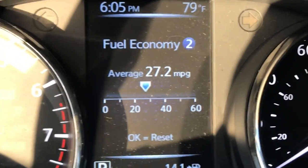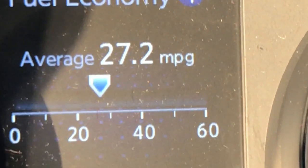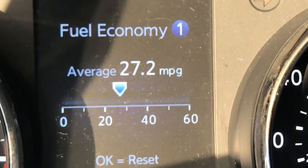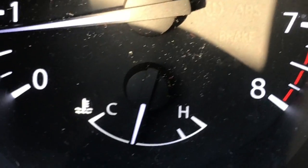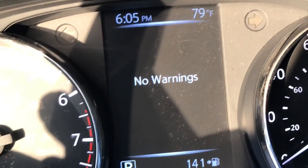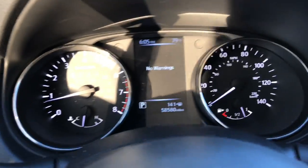So what I'm gonna do, I'm finna head back to the house and reset my car because the gas mileage is trying to get back right. It was at 30 something. I'm sitting here parked, so it's been idling and it's just dropped down. But overall, the Rogue handled good. I don't have any faults, no warnings, no nothing with the vehicle. So other than that, I'm gonna reset it when we get home, and y'all take care.